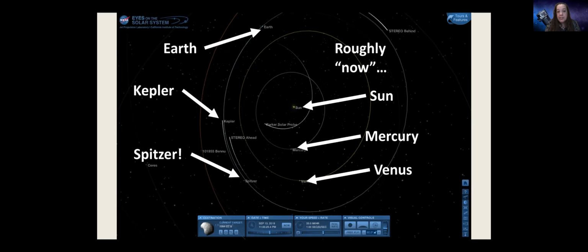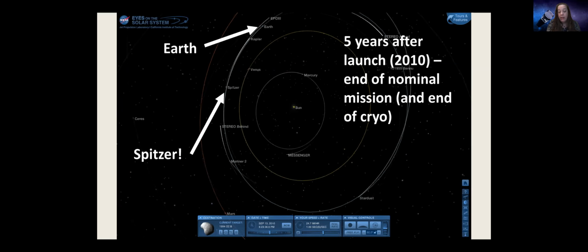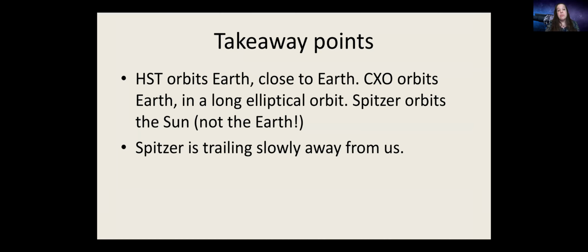So Spitzer is in a solar orbit. It's orbiting the sun just like the Earth is. Right after it launched, we kicked it out of the Earth-Moon system, and it's just been slowly trailing away from us over time. So it's actually quite a ways away from us now. So the main things to remember about all these orbits is that Hubble orbits very close to Earth. Chandra orbits Earth, but in a long elliptical orbit. Spitzer orbits the sun, not the Earth. And Spitzer is slowly trailing away from us.